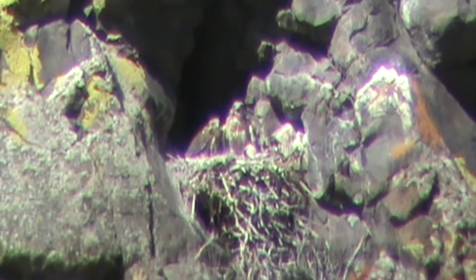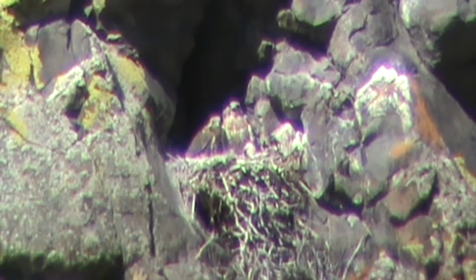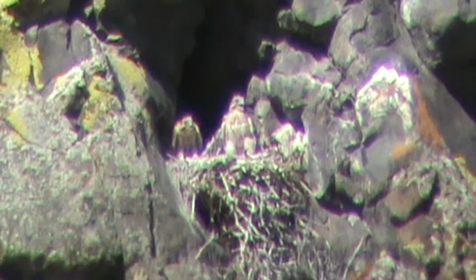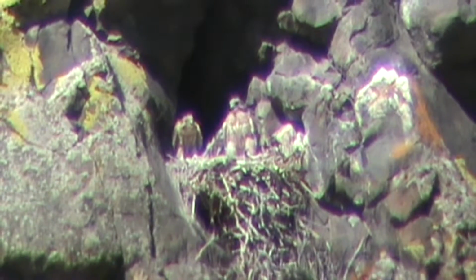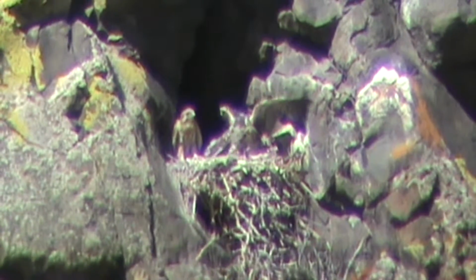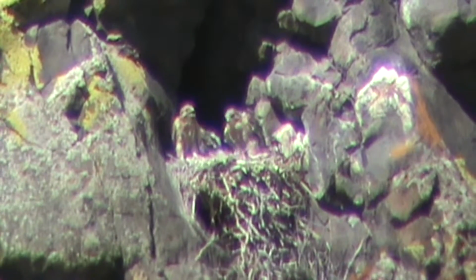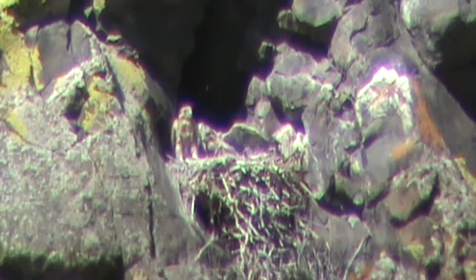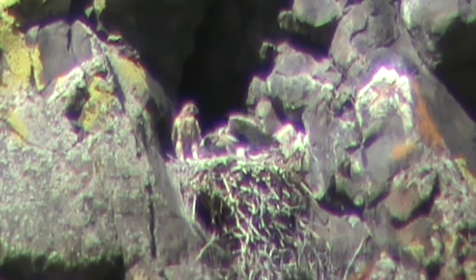These guys are having quite a time today. It could have been a small rodent. They catch a lot of rodents too. All right, Mama's coming by. Yep, just flew above the eyrie and circling back around. She's showing these guys how to fly. Look at this. Now she's just right above the nest there, flying back and forth. They're just watching every pass she makes now.